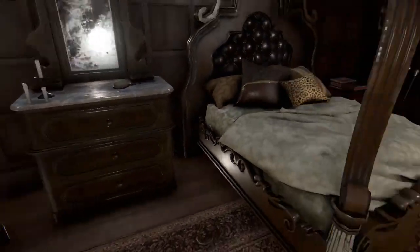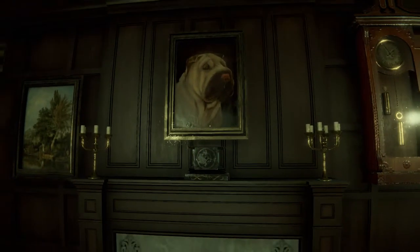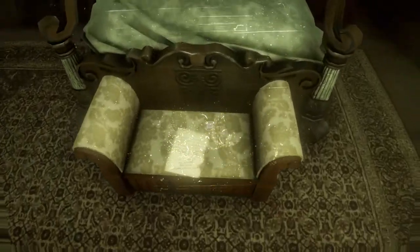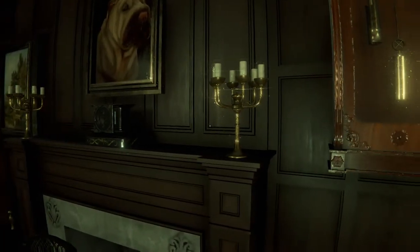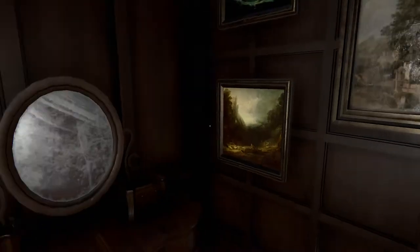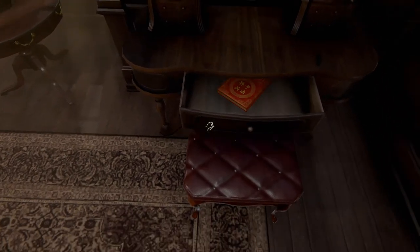Well, I found stuff in here already. Hamlet. Which we now know what to do. Oh, that's a Sharpie. Okay, is there anything else in here? This is being very, very weird. So. That doesn't work. That don't work. Zoo, the Art of War. Still have no clue what that's for. Anything over here?